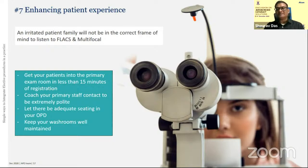Here are a couple of quick things that you can probably check. Number one is how swiftly you check your patients in. After the check-in, get into a primary exam in less than 15 minutes. A non-attended waiting period really turns a patient off. Ask your primary staff, the front desk, to be much more polite.